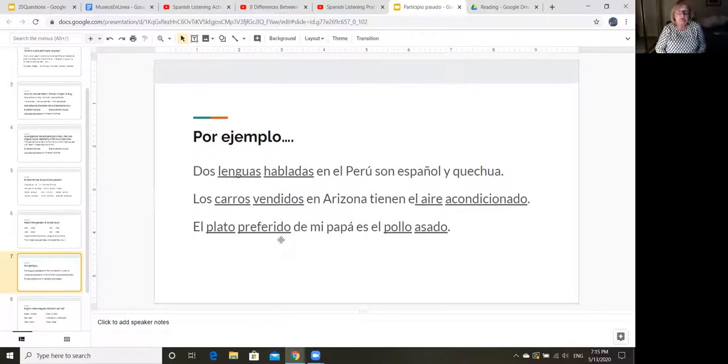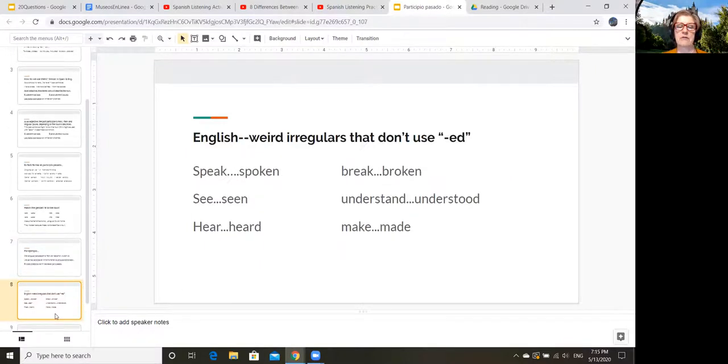Okay, el plato preferido de mi papá, my dad's preferred dish. But you would probably say my dad's favorite dish. But it does, yes, it does technically mean preferred. El plato preferido de mi papá es el pollo asado. Asar means to roast. Oh, roasted chicken. Roast chicken, roasted chicken. Okay. So all these are words that come from verbs, but they're really descriptions. Okay.